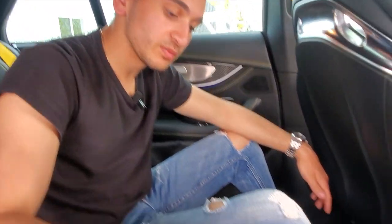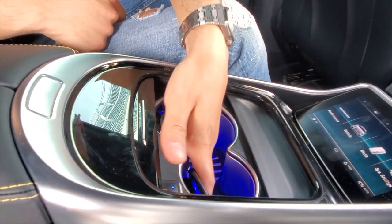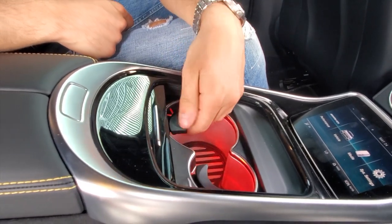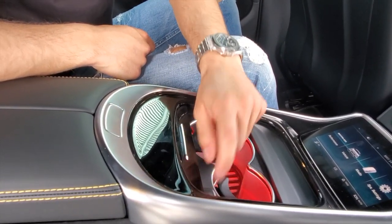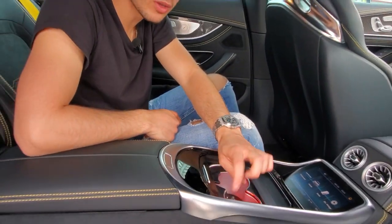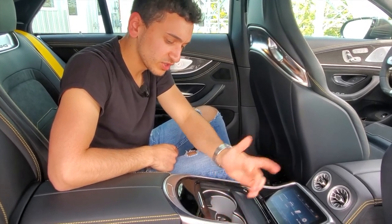Now, these cup holders are pretty cool. If you press over here, you have this little button that allows you to cool down your drink or heat it up. It's like a little fridge. So if you want to have a coffee over here and keep it hot, you put it in here, and this little button will allow you to keep it hot. Or if you have a cold drink, it's going to be like a fridge and it's going to keep it cold. And that's a really cool touch.